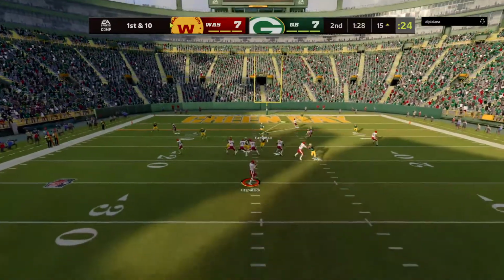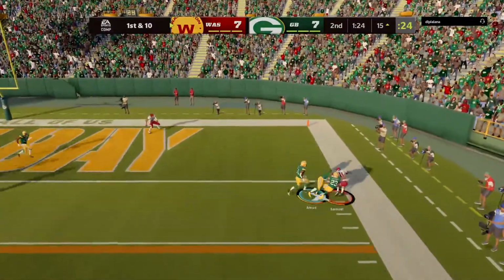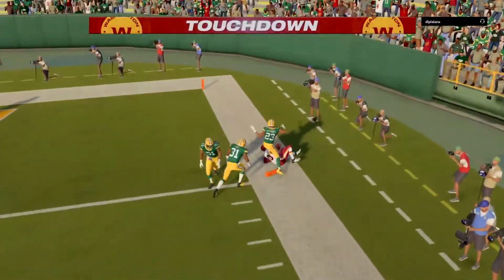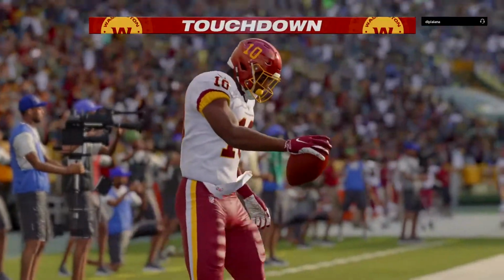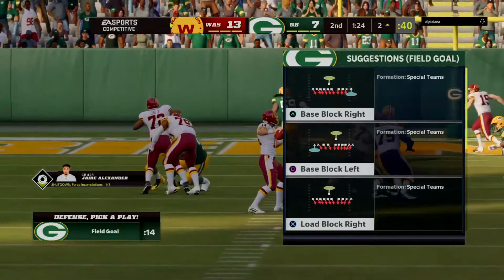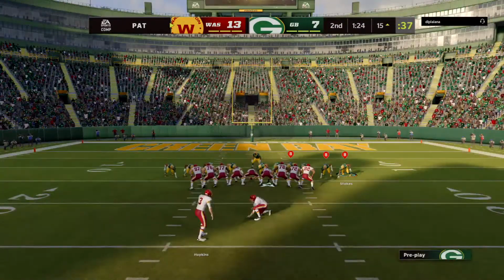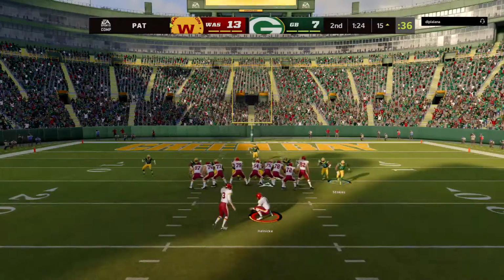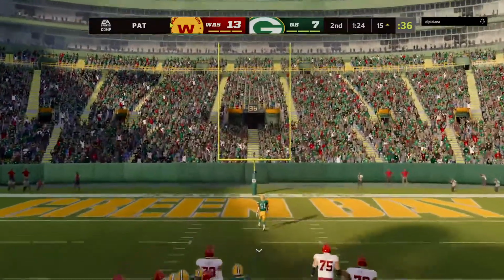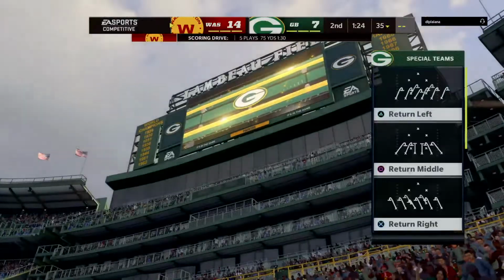From the red zone now, they'll look to throw. Open man is Samuel, complete. Touchdown! Curtis Samuel, a 15-yard touchdown grab. And Washington has taken the lead. CD for them. This has just been an offensive explosion here in the second quarter. Yeah, held scoreless in the first quarter. Now they find the end zone again here in the second.